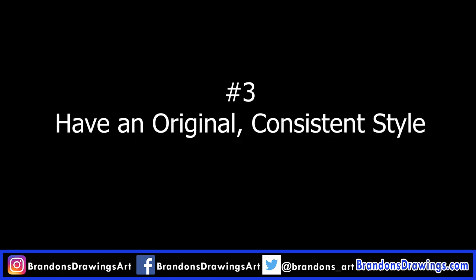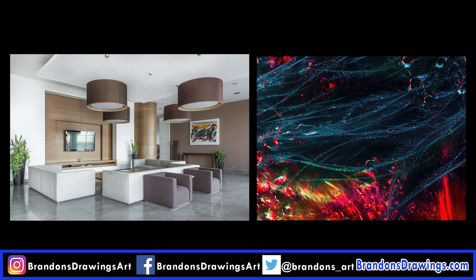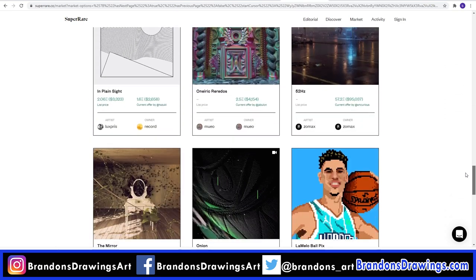Tip number three, have an original, consistent style. SuperRare is looking for artists that have a consistent style. They want to see a consistent look and feel from your art. I interpret this to mean that the 3 to 5 pieces of art you submit should be similar in style and type. If you create different types of art, maybe you make super photorealistic renders, but you also do some abstract work, I recommend picking one style of your art and submit all of your pieces from that same style. Once you're accepted, I'm sure you can venture out into different areas, but SuperRare is pretty clear on their desire for a consistent style from their artists.